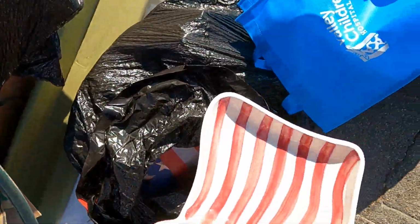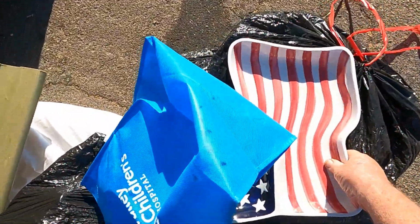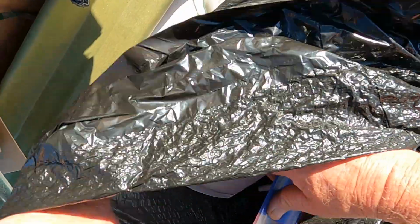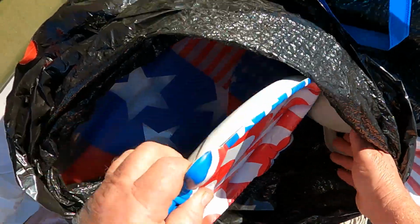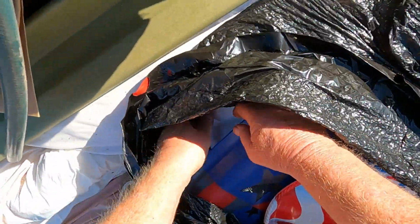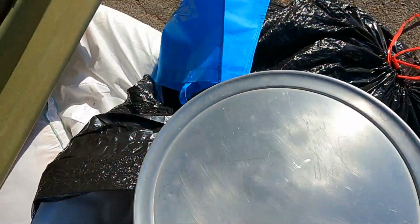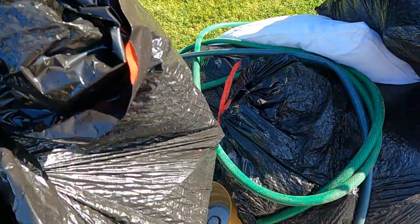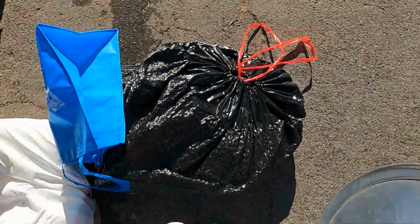What in the world is that? What? This is so patriotic, I can't leave it. It's chips and dips, I believe. These are plasticware. Plastic. More plastic. Huh, an actual pizza pan. Ooh, better than mine. This one's tough. The ones I have are thin and quite cheap compared to that. Wow, this is very nice things.